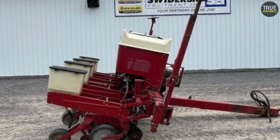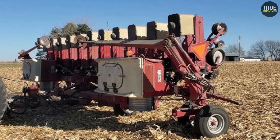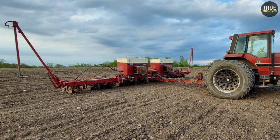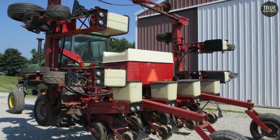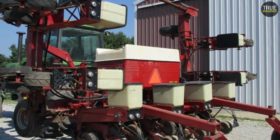Today, Case IH 900 series planters are among the most sought-after used planters in agriculture. Farmers who own them consider them irreplaceable. Those shopping for used equipment specifically hunt for 900s because they understand that these planters represent the absolute best of mechanical planting technology. The reputation for accuracy and reliability is unmatched.